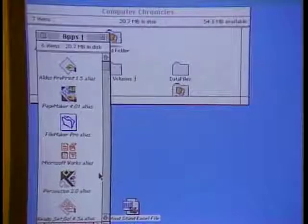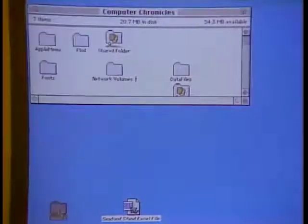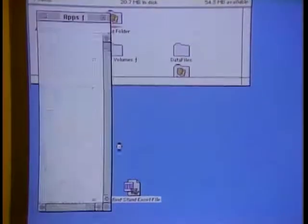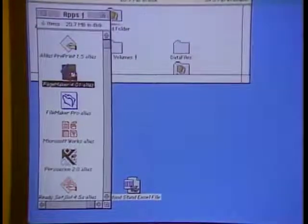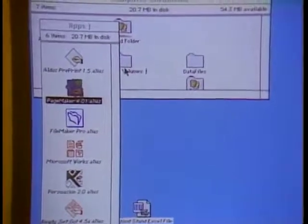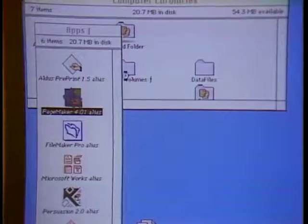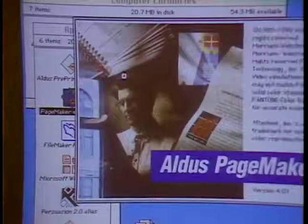Most people's hard drives are filled with different programs and they're all buried in different subfolders. What I've done here is alias all of the application files themselves, place them in a file I keep on the desktop, and to get to any of my programs now, I can just click on the alias. Now, it's linked directly to the actual application. Right, that alias icon is only taking up 1K of disk space. When I run that, the Macintosh System 7 is launching the actual application.